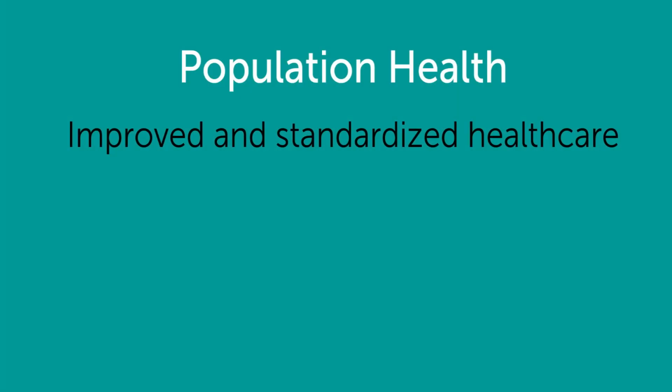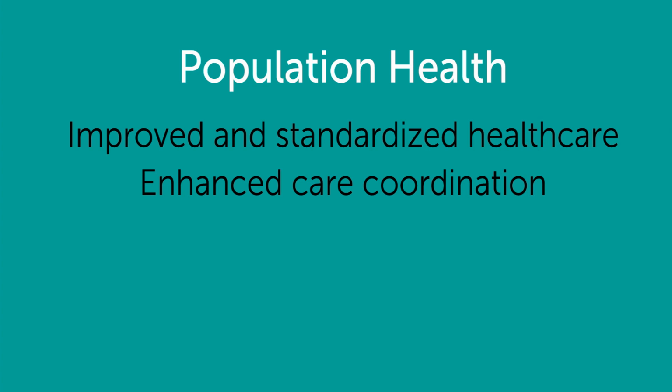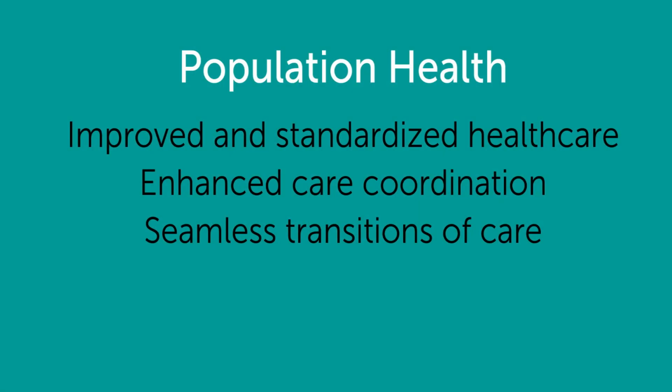I think the general public could expect improved and more standardized health care, more emphasis placed on what we scientifically know to be true rather than just what we think might be the right thing to do. We can expect far better, I'll say, care coordination than we've had previously. So they could expect that if they show up in one doctor's office, that doctor actually is aware of a test that was done in another hospital 6 months ago, so that there's not repetition of tests and decisions can be made quickly.